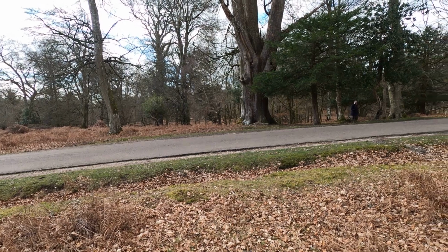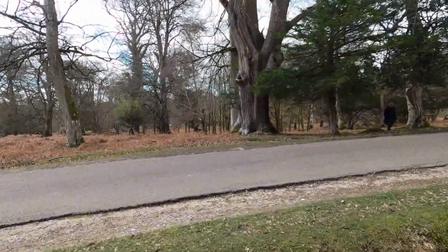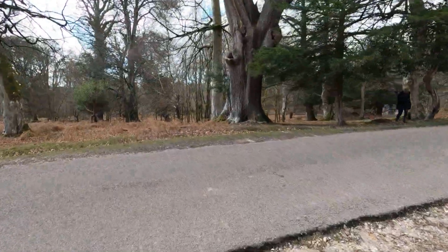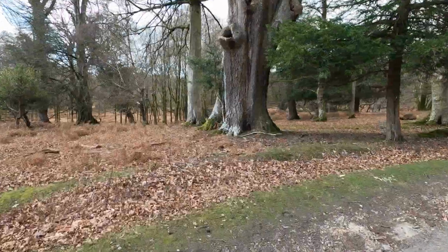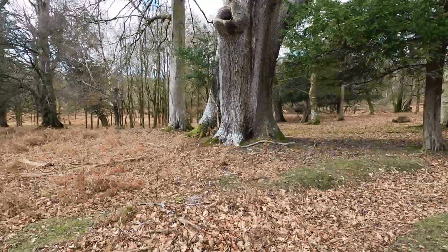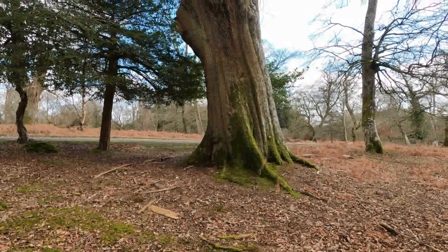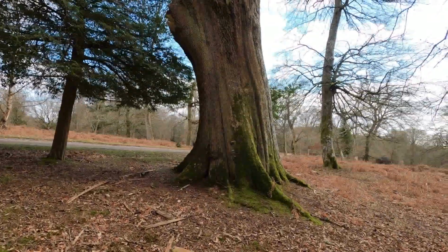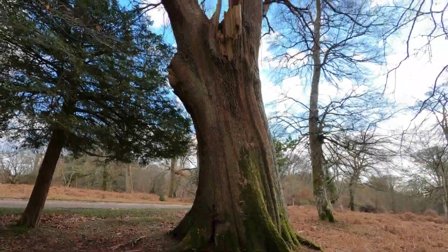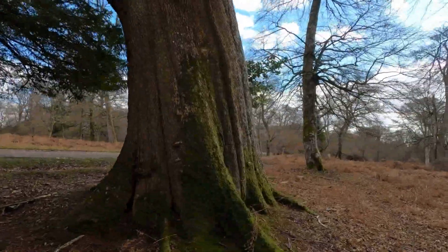Hello, I'm in the woodland of Mark Ash, the New Forest, and first of all, I'm looking at one of the biggest oaks that's in Mark Ash. It's 20 feet in circumference, and it's a good solid oak. It's not got masses of character, but it's good and healthy, and it's a fine oak.